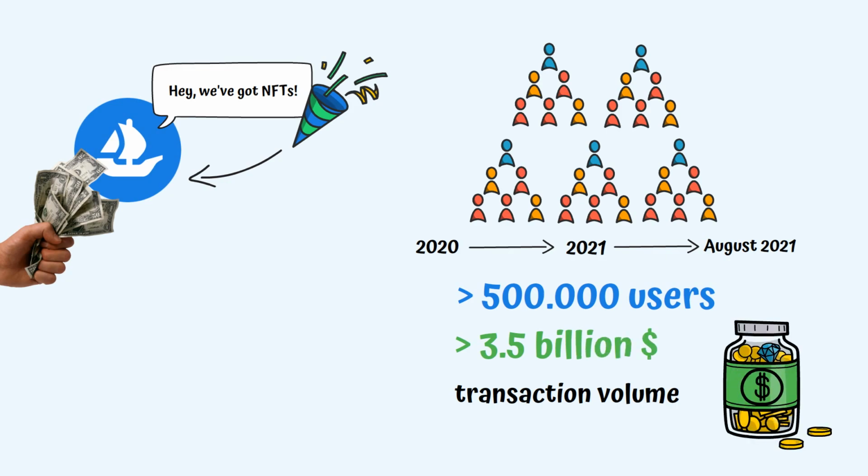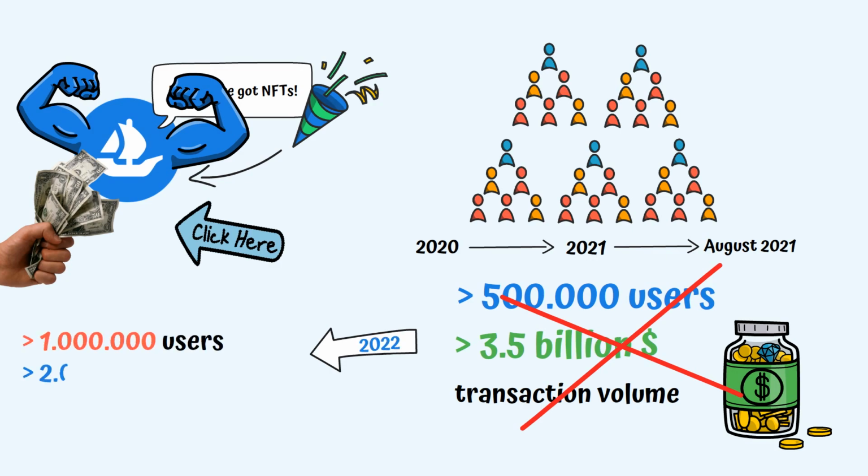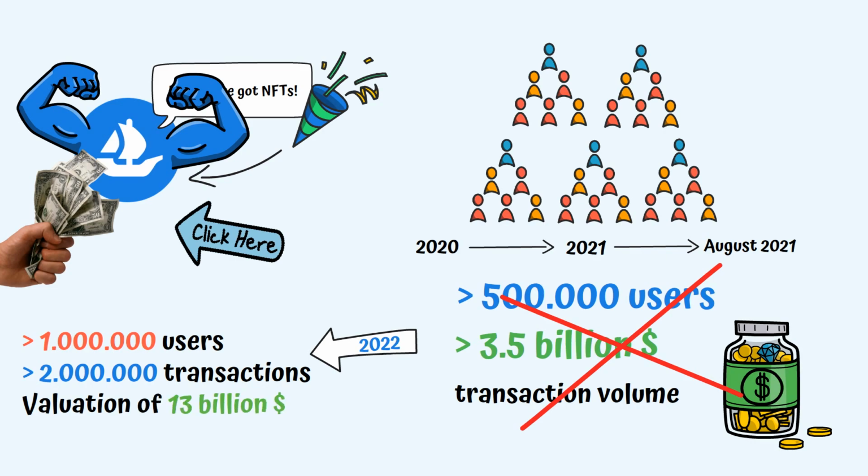The fact that OpenSea didn't really have a real competitor while this platform had a very friendly user interface explains the growth registered in early 2020 with over 1 million monthly active users and the valuation of $13 billion.